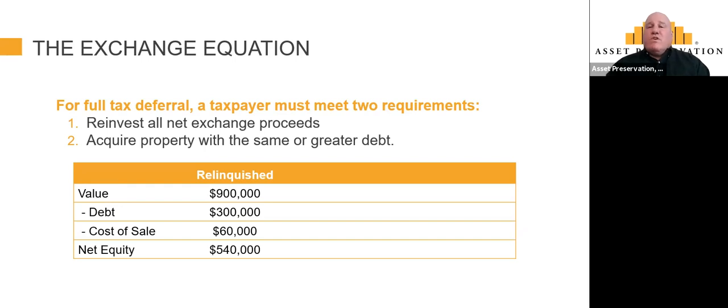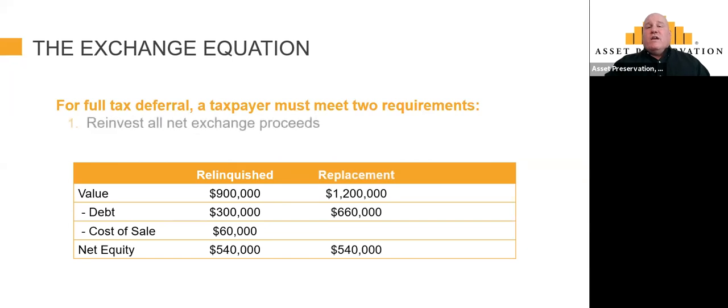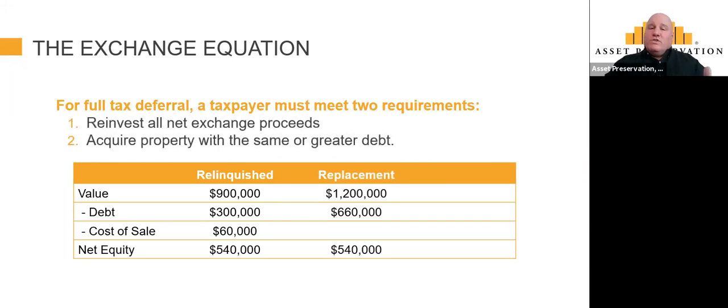An example, somebody sells for $900,000. Their mortgage that was paid off is $300,000. Subtract out the closing costs. Remember, we're talking about the net sales price. So take out the closing costs, real estate commission, title company fees, leaving $540,000 of net equity. This taxpayer then is going to go ahead and buy a replacement property for $1.2 million.